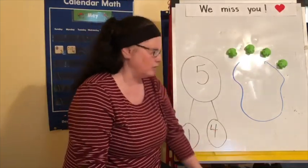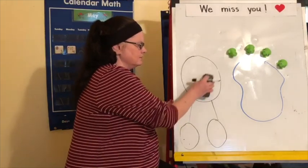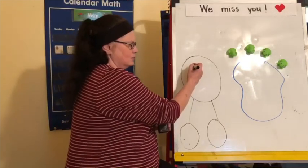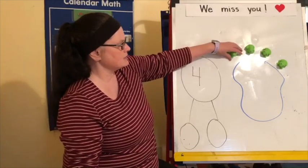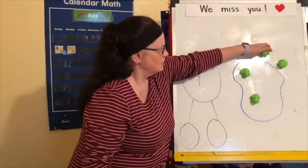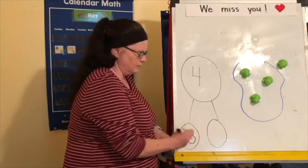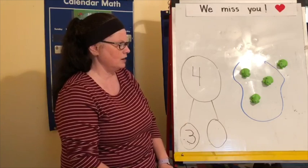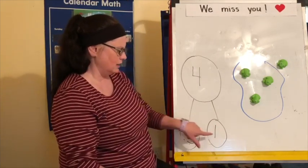This time I'm going to start with 4 frogs. So I need to get rid of all of my numbers. Do you know where my hole goes? It's going to go here. 4. All right, so my story is there are 4 frogs on the land. 3 jumped into the pond to cool off. How many are left on the land? What number is going to go there? 1. Good job. 4 minus 3 equals 1.